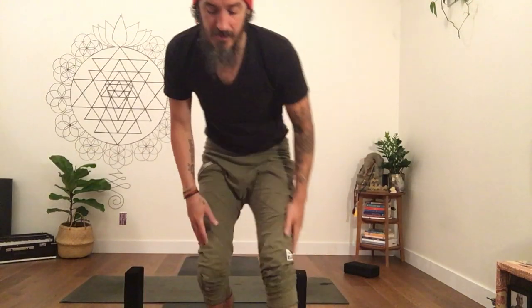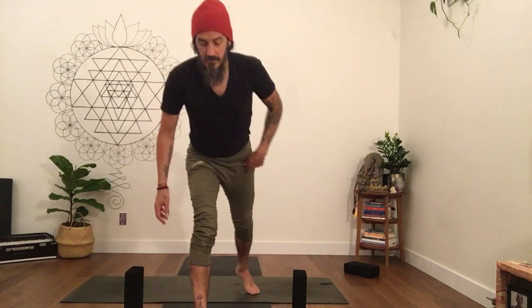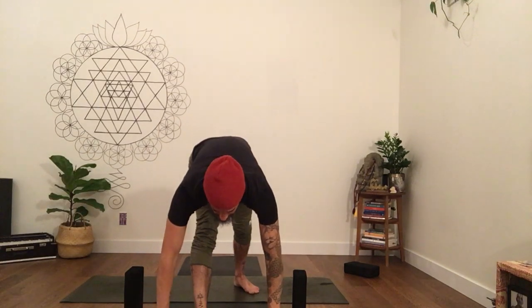Keeping the ribs pulled away from the hips so the core is engaged, it's getting stronger, the spine is getting longer. How about one more breath here? Full breath in. Complete breath out.